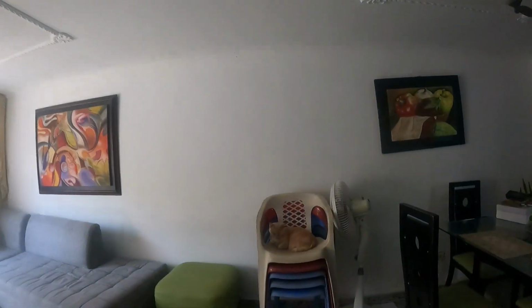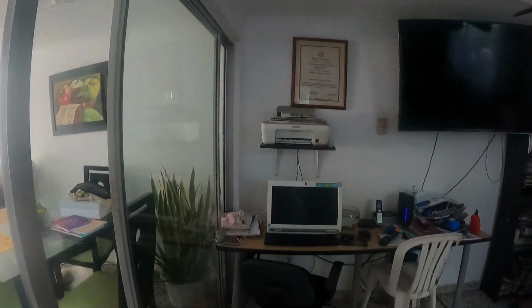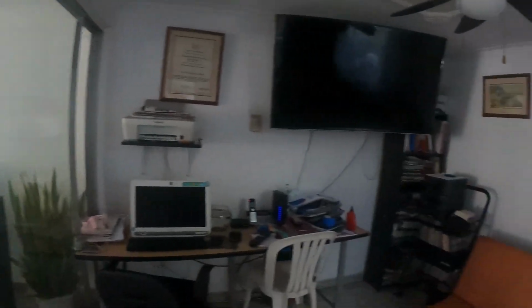All right. Then hola el gato. And let's see. Yeah, there go Kita down there hiding underneath the table. And this is, I guess you could say, their TV room. And they got a computer there as well where their daughter works and stuff.